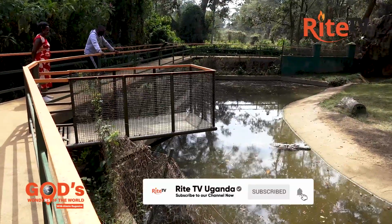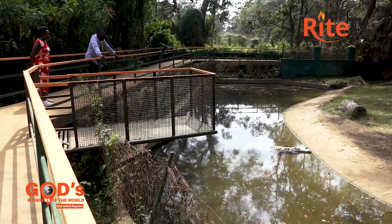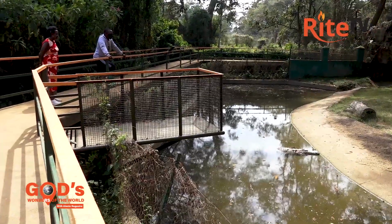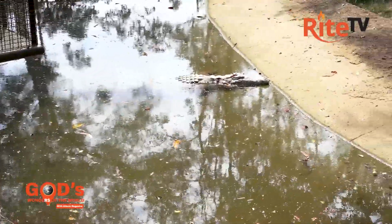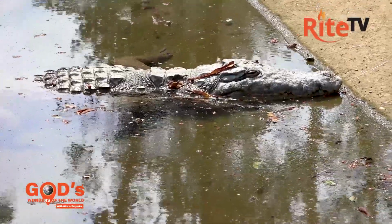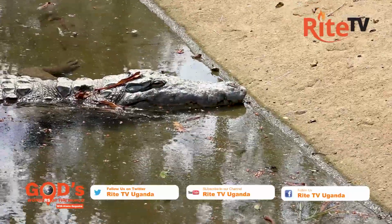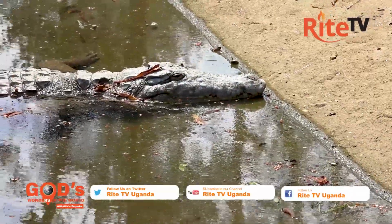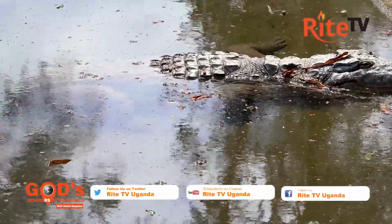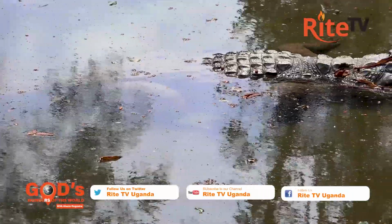Yeah, so these are the Nile crocodiles, the largest on the continent of Africa, and they're very interesting. When they lay their eggs, they keep around to watch over their eggs, and once it's ready to hatch, the mother will get the eggs, put them in the mouth, and put them so that they hatch.